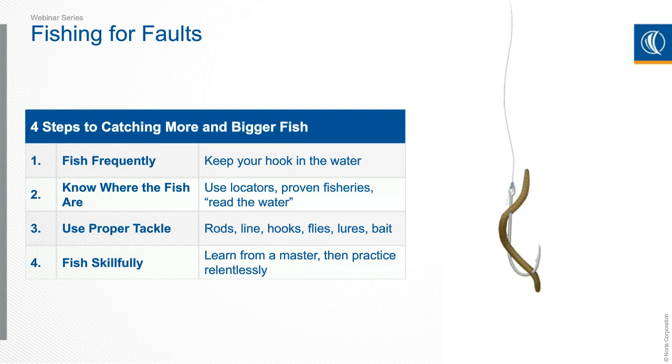And finally, we have to have skills. Maybe we've learned from a master, a friend, a guide, or trial and error through continuous and frequent practice.